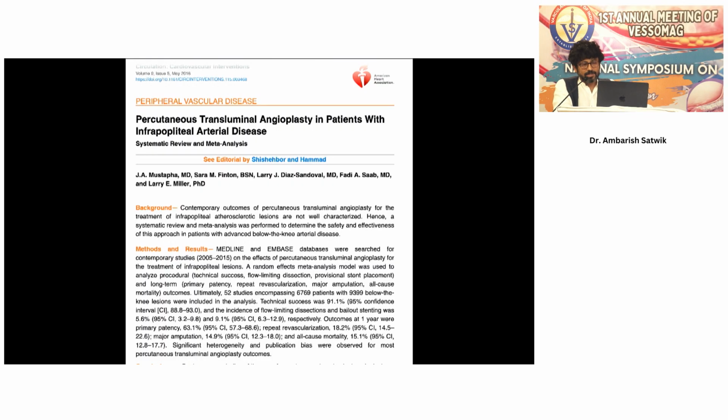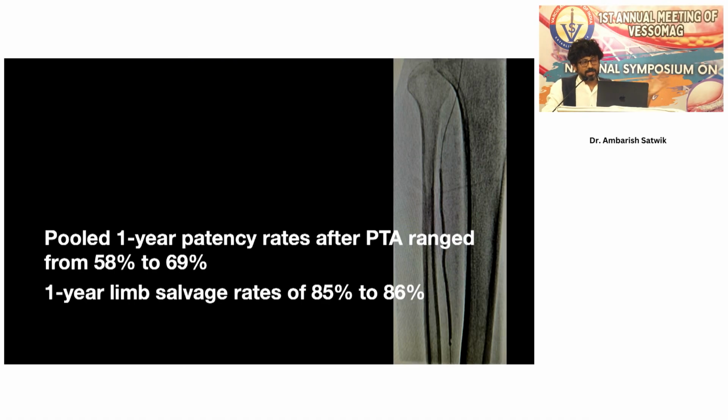So we start this presentation with a fundamental question, which is that can POBA below the knee give you that situational perfusion enhancement? This is a systematic review and meta-analysis, 52 studies, roughly 6,800 patients. This is by Jihad Mustafa. And it showed that the pooled one-year patency after plain old balloon angioplasty was about 60 to 70%, and the one-year limb salvage rate was roughly about 85 to 86%. So you're safely crossing over that 200-day perfusion limit if you're doing a plain old balloon angioplasty. This is what matters. This is what you start with. And in this meta-analysis, the reintervention rates were about 18%.